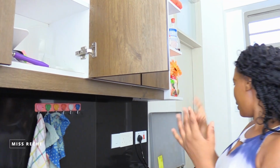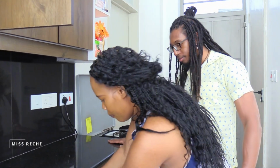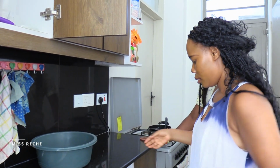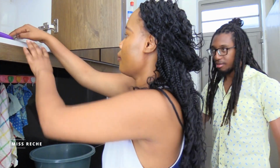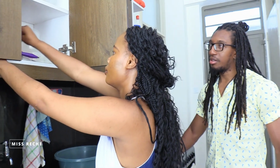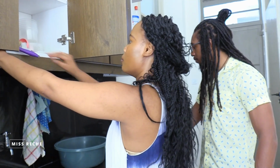So guys, I'm gonna get the chopping board and a knife to prepare all the ingredients, and first I'll chop the spinach. Then you help me cut the tomato and onions. Here's our chopping board.